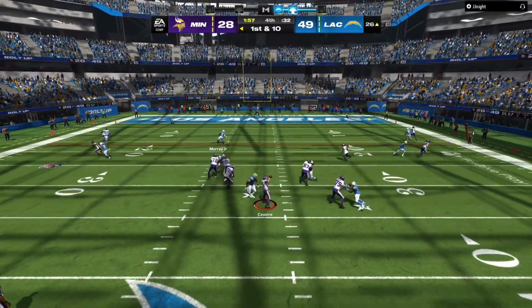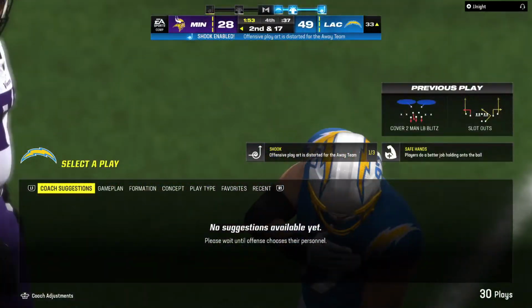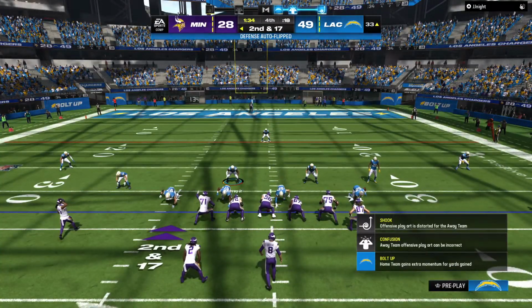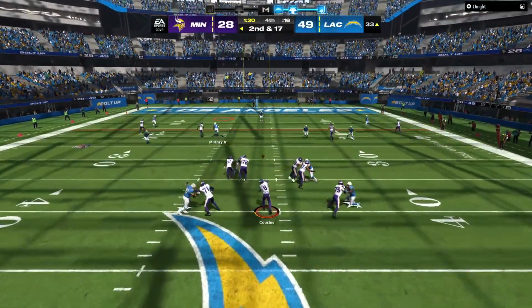Cousins now to throw on first down. Pressure applied, and he's going to be taken down. They sack him back at the 33-yard line. Don't need it all back at once, but you figure they're going to need something here. 17 yards to go on second down. Cousins now.